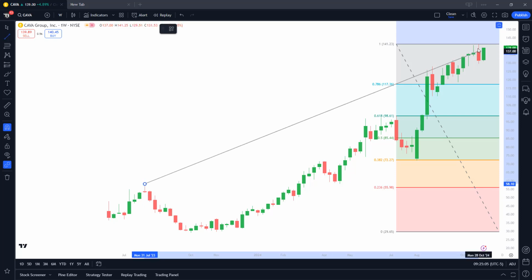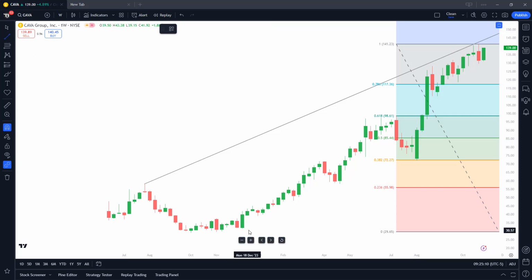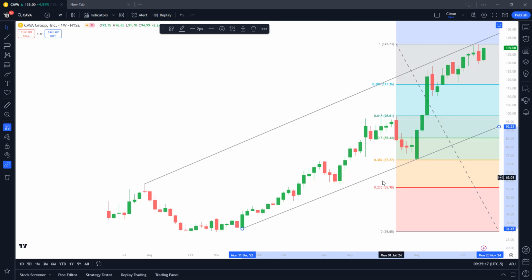And if I connect these resistance levels out here, and then support levels, you can go kind of up here. You'll see that Cava's been in this rising channel. And you can see when I draw these lines here, you have angular resistance at key Fibonacci resistance levels. And then you have angular support down here. So with these levels, if you were looking to invest in Cava, it's a little bit overextended right now, hitting resistance. So typically when you see price like this, it usually pulls back at least.